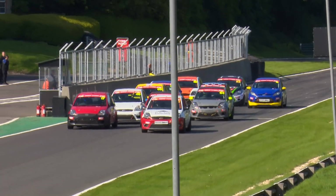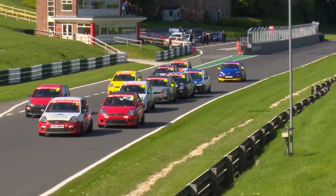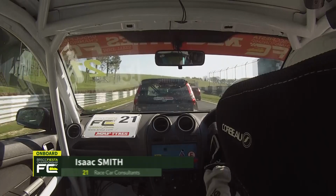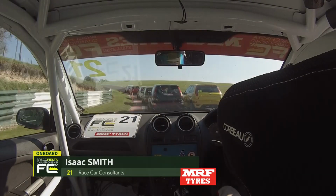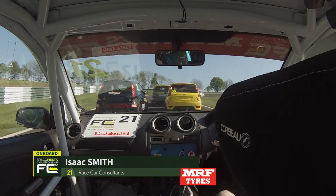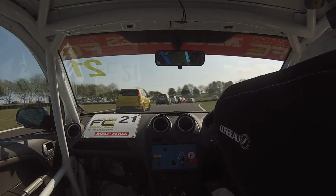It's a good start by David Nye. Jamie Going in white from row 2, looking to try and slot in. In fact, the best start there, I think, was Sam Watkins from third on the grid, who goes through into second place, along with Isaac Smith. And there's the man in front in black who he's had the coming together with in both races. Is he going to make it through cleanly? He does, goes through cleanly.